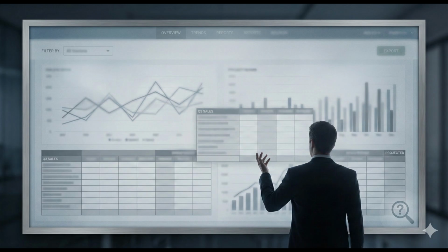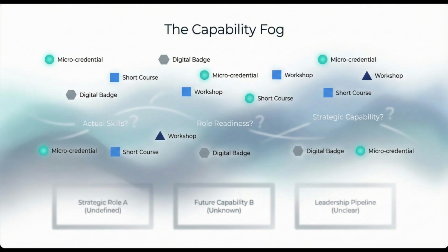I call it capability fog. It happens when learning gets fragmented, but there's no one tracking how all those fragments are connected. Here's what that looks like. 100 short courses completed all across your teams, multiple providers, multiple formats, no visibility on what capabilities those courses are actually building, and no understanding if they're linked to what is needed to perform each role. Learning activity is definitely taking place, but capability? That's unclear. You've got movement, but no map. There's progress, but to where exactly?